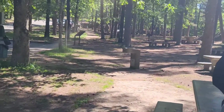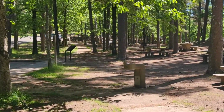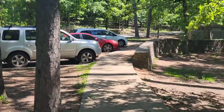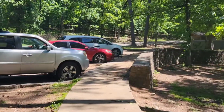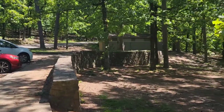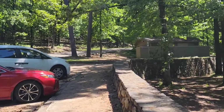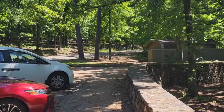Okay, the lookout tower is right there, baby. We made it. Well, you can drive up here. There's a small parking lot, and there's also a bathroom. And I think right behind this parking lot should be the lookout tower.